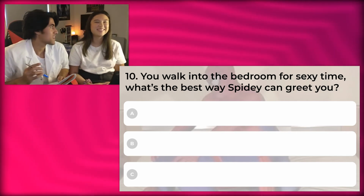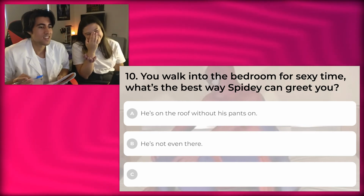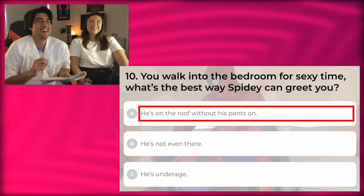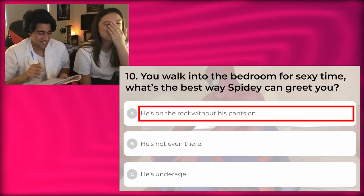Okay. You walk into the bedroom for sexy time. What's the best way Spidey can greet you? A, he's on the roof without his pants on. B, he's not even there. C, he's underage. I will tell you, there is a wrong answer here. He's on the roof without his pants on. That'd be so intimidating. You walk in, he's like, where is he? You look up and there's just like a dangling sort of thing there. Oh no, people are gonna roast me.